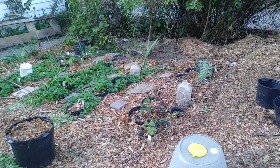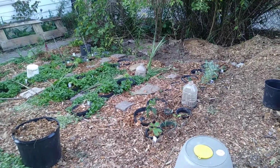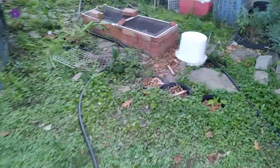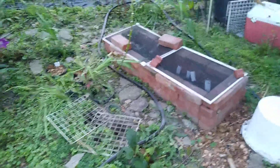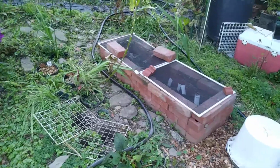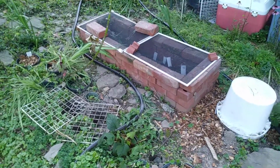It looks pretty good to me. I'm really happy with it. And then over here, I'm still thinking seed starting station installment in this zone. I guess we'll find out what I end up actually doing.